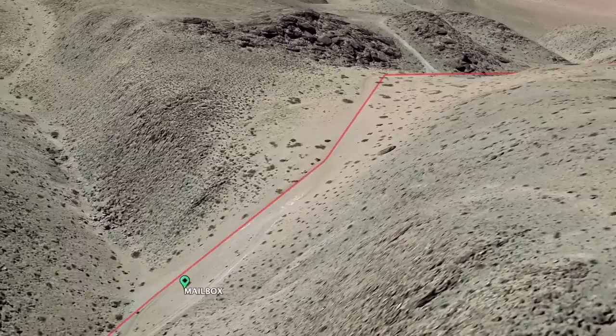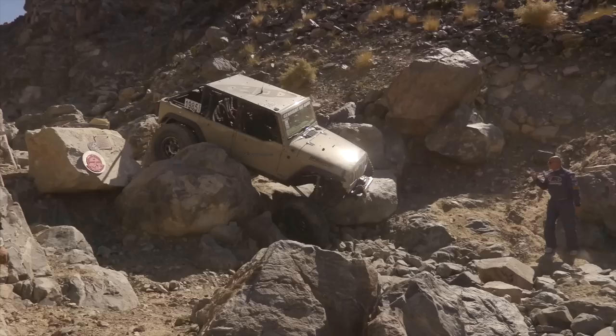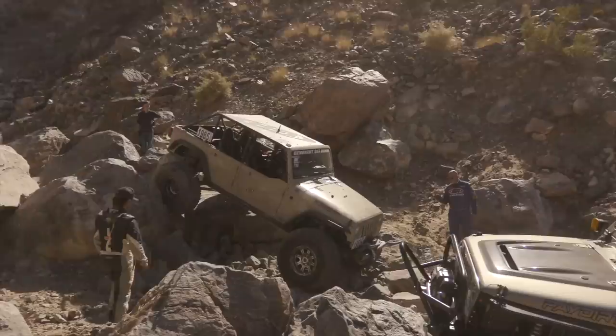Once you're at the mailbox, you're gonna turn left and you're going to drop down Sledgehammer Canyon. This canyon is really tore up. There are rocks in places that have never been. Jackhammer also hasn't gotten any easier over the years. This climbs in altitude quite quickly and you need four-wheel drive here. This is a good trail. It's one of the original hammer trails, both Sledge and Jack.